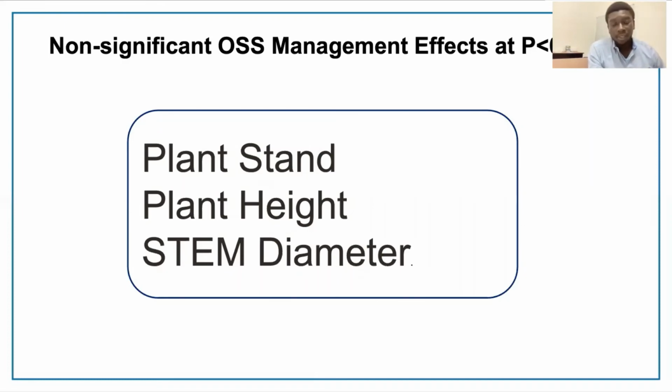In terms of the effect of the management system, we noticed that grain yield, fresh biomass yield, dry biomass yield, and 100 seed weight were very sensitive to the management system, meaning that we had a significant effect of the management system. But other parameters such as plant stand, plant height, and stem diameters did not change according to the management system. Next slide.